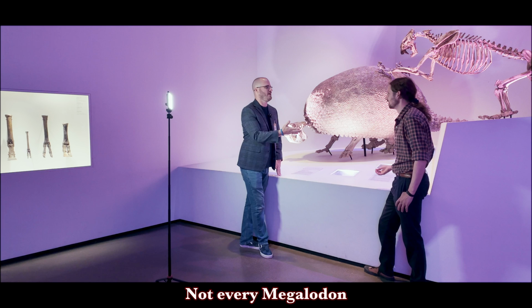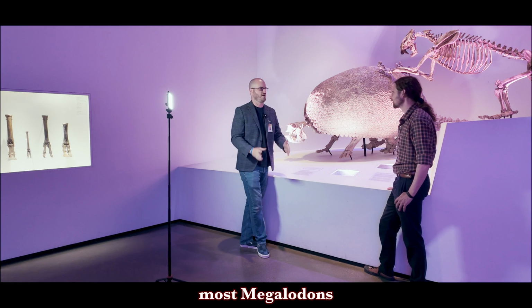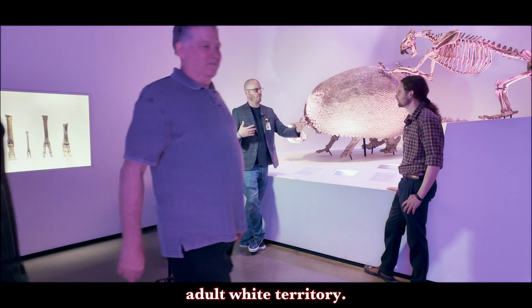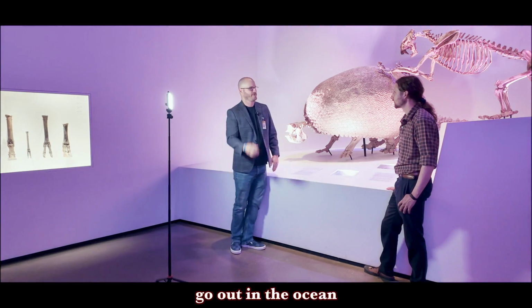Yeah, still terrifying. Not every Megalodon was a 60-foot long monster, right? Most Megalodons probably topped out at 20, 30 feet maybe, or maybe they were babies that were 6 feet long. Yeah. In fully grown adult white shark territory. So it's not like you can go out in the ocean and be like, phew.